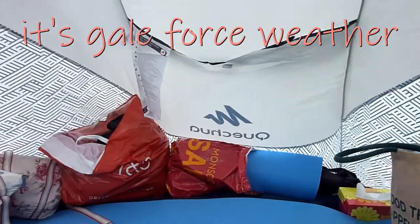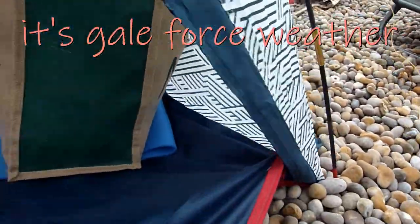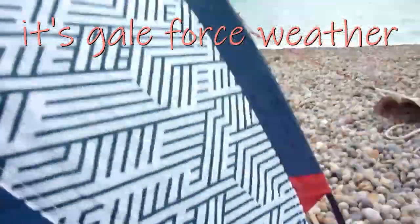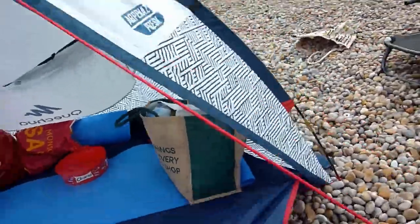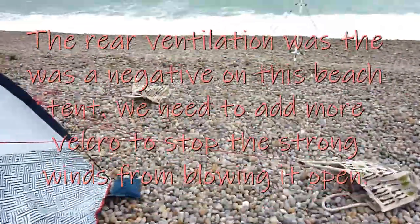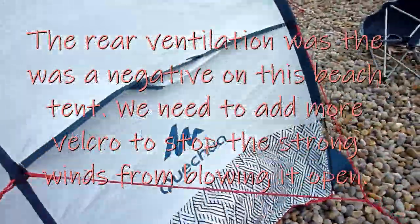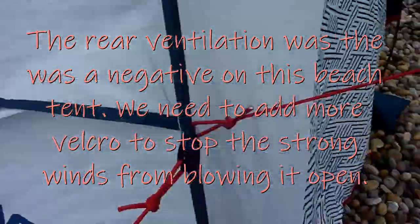Now, here is the tent all set up. We've got bags for stones, on the side, four stone bags. I'll give you a quick walk around. Ventilation pocket at the rear.